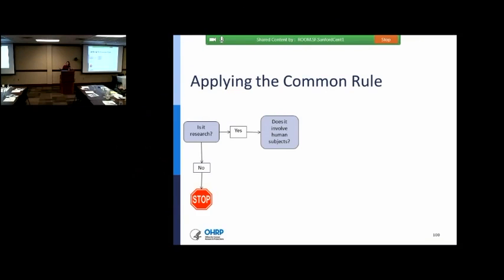So, okay, is it research? Based on what you just read, does this seem to be a systematic investigation that is designed to contribute to or develop generalizable knowledge? Can we all agree that yes, it meets that regulatory criterion? I'm just going to breeze by that pretty quickly. Yes, this constitutes research under the regulatory definition. Okay, so then we move down to the next question.